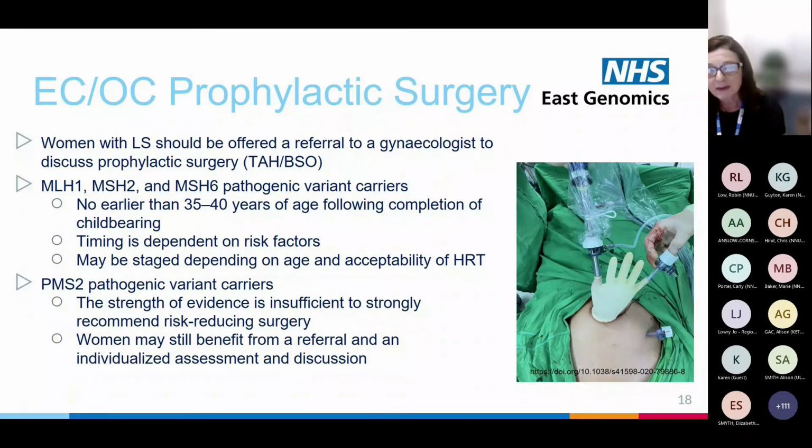And the timing is very dependent on other risk factors, and it can be staged depending on the age and acceptability of HRT post-surgery. For women with PMS2 pathogenic variants, the strength of evidence is insufficient to strongly recommend risk-reducing surgery, but they still may benefit from a referral to the gynaecologist for an individualised assessment and discussion.